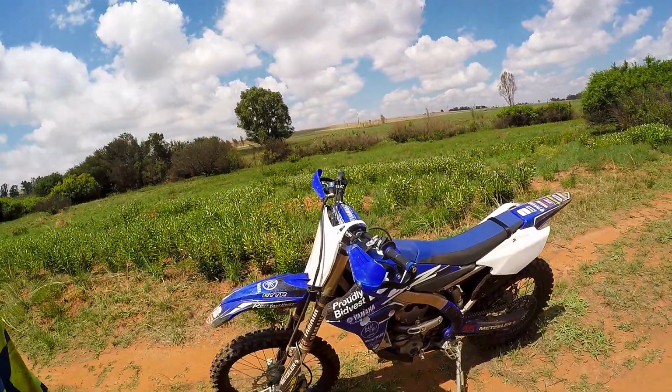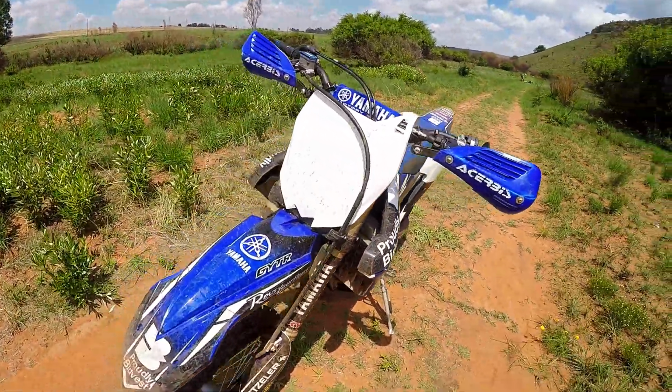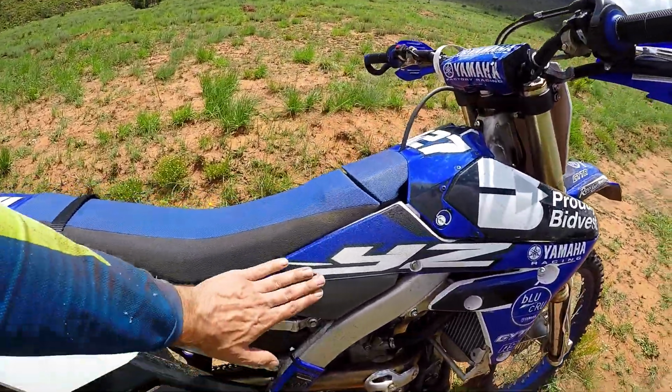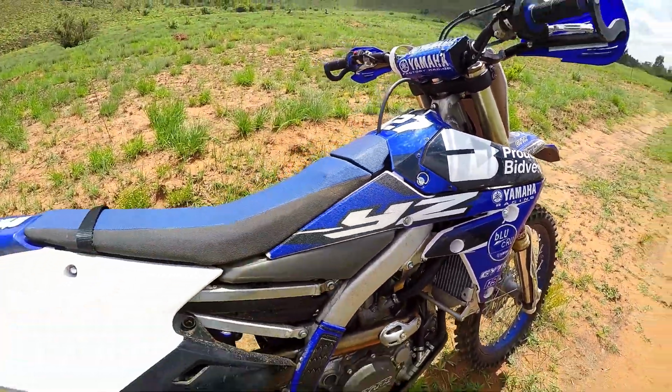I was very surprised for a 4-stroke how it handles the technical stuff, and as you guys will see in the next clip, well, I'll insert a clip of me ripping it around the test track at the Bronx, or the little enduro. But I mean, just look at this thing. It's got some grip tape on there, and you just feel planted on the bike. It just feels amazing.